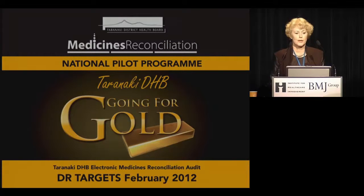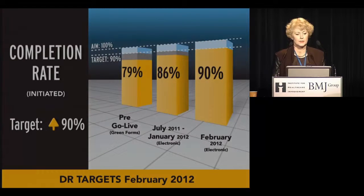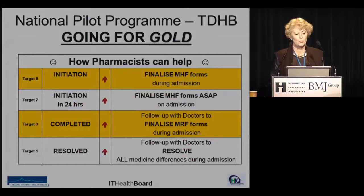This is the branding for our Go for Gold. We use that whenever we go out. And this is an example of how we present the results in our dashboard so they can see very clearly the progress. So these are the various targets. With the pharmacists, they're slightly different. These are the targets the pharmacist can influence. So pharmacists can motivate the doctors to get involved in initiating the med history forms to get onto the MedRec, to do it within 24 hours.